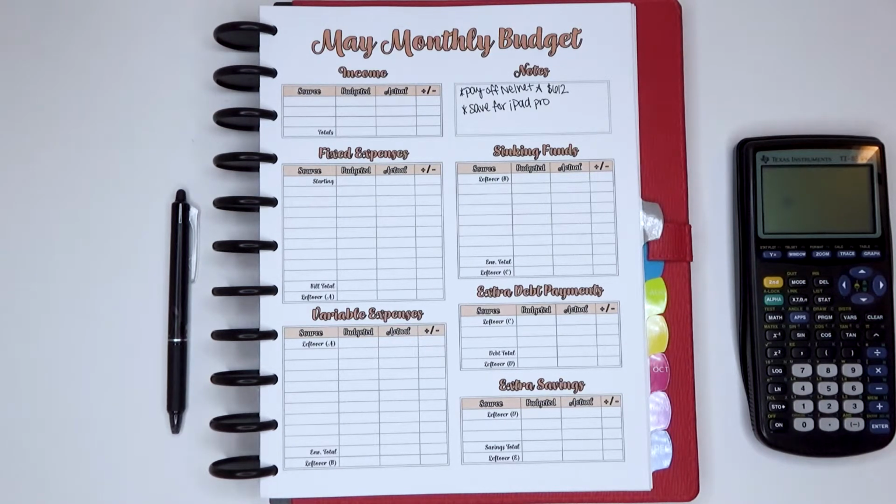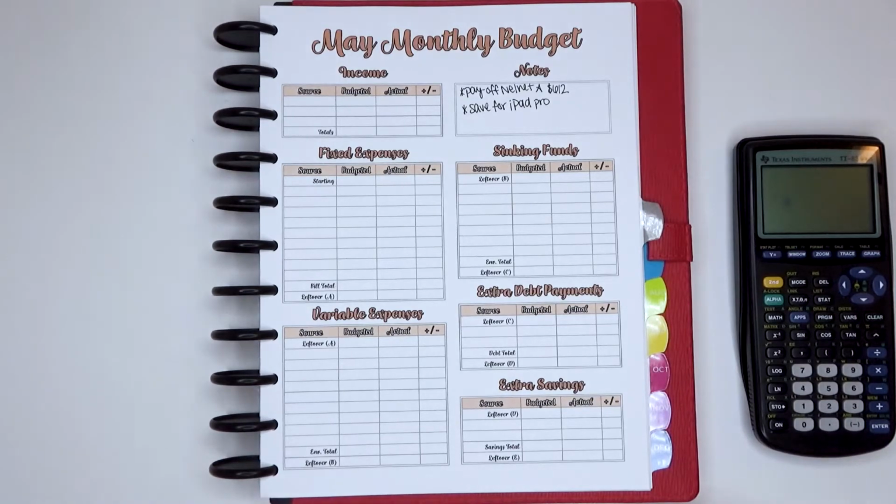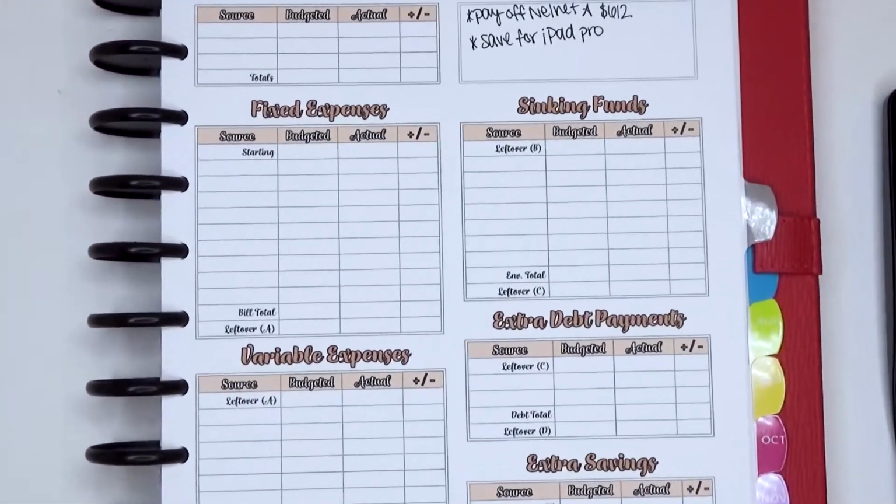So let's get to income, because income is going to be interesting, and it's what's going to help me save up for this iPad to make sure I have enough money for it.